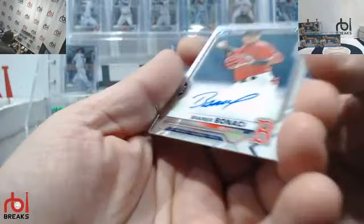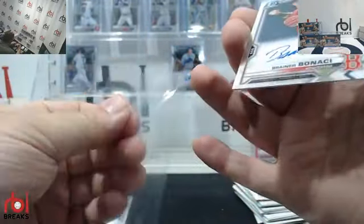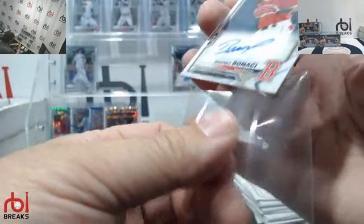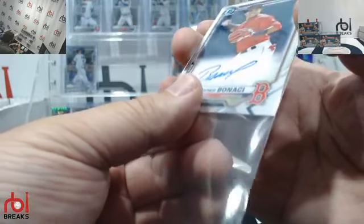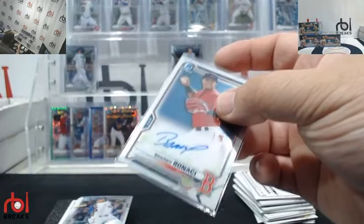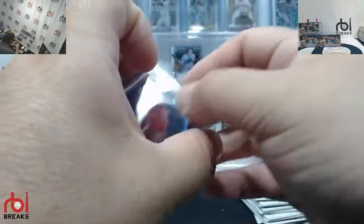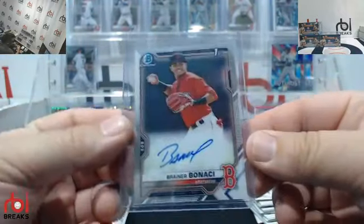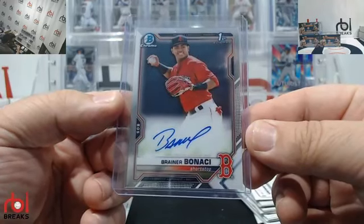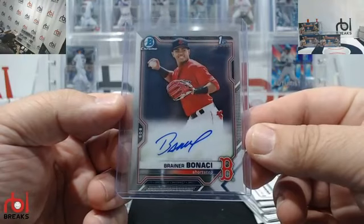I saw the Red Sox, and I was hoping. Is this guy's name really Brainer? Brainer Bonacci, autograph for the Boston Red Sox. Bowman Chrome first, Brainer Bonacci on-card auto for the Red Sox.